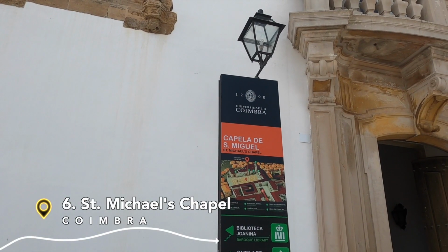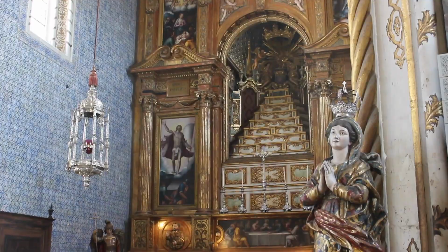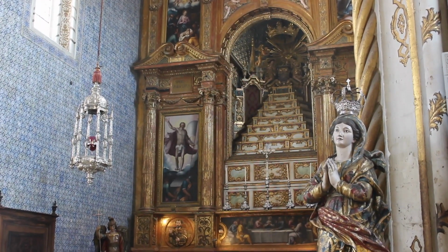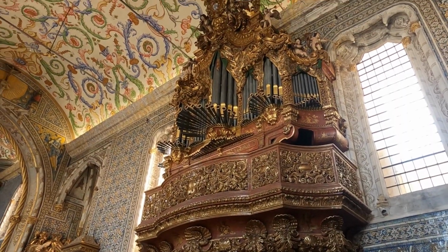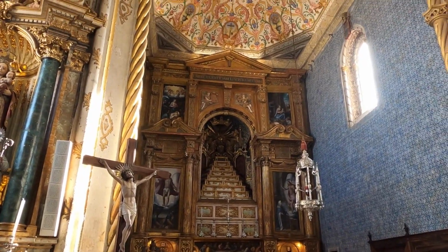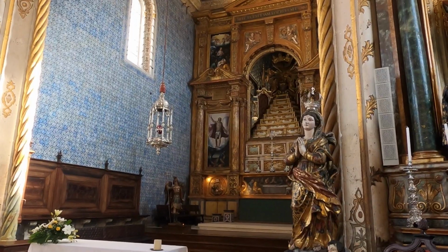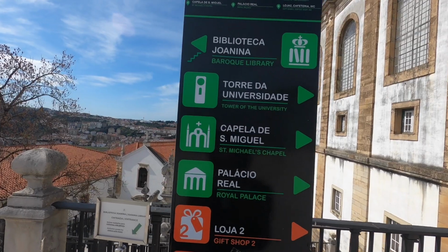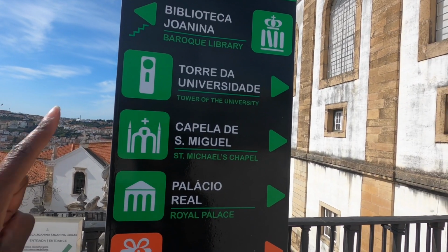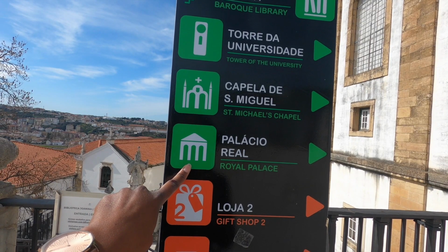Here we have St. Michael's Chapel. This compact yet intricate chapel boasts vivid blue tiles, a Baroque organ, and exquisite altars that are truly a feast for your eyes. So there's a lot you can do here. You can climb the tower. There's a royal palace. But guess where we are?